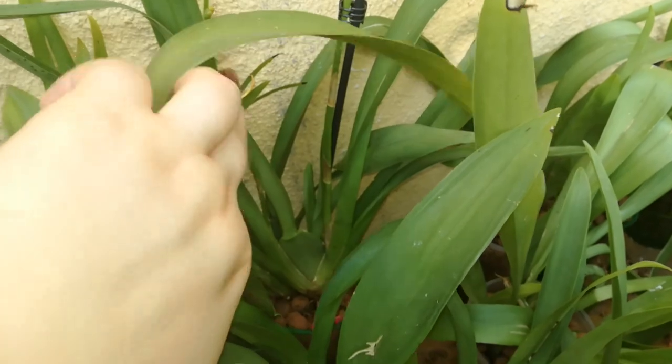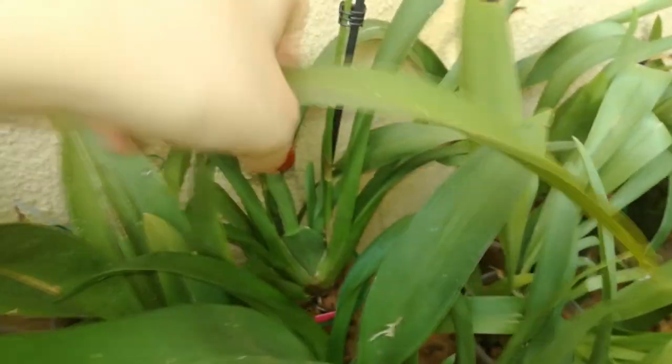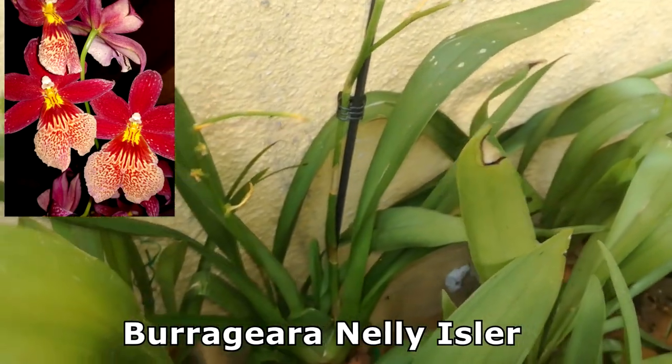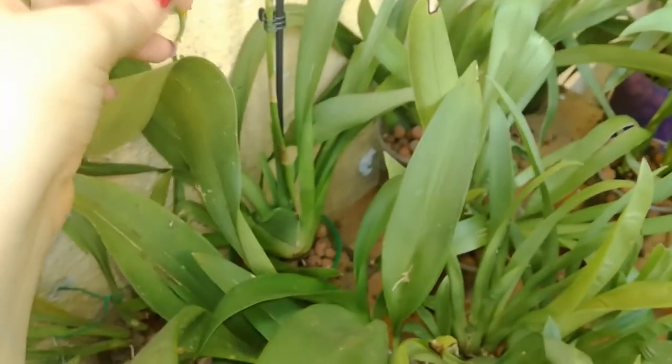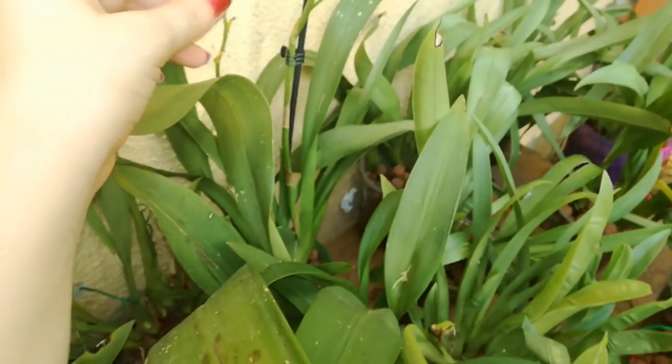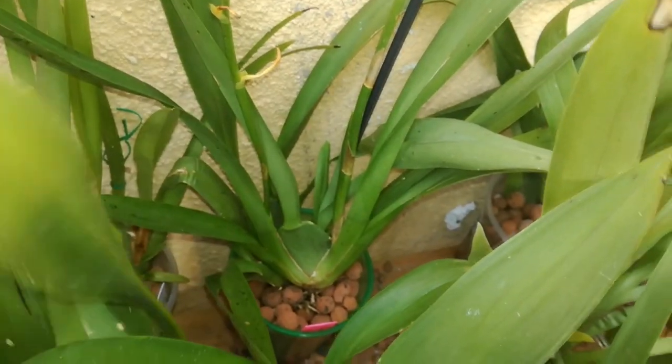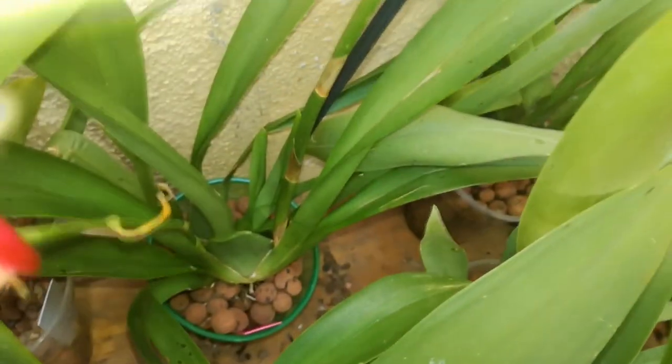Here we have Nelly Eiler, which I recently purchased from Secret Garden when I was in Bucharest. It doesn't have any roots, but I chopped off the buds, and I am leaving it to absorb the energy from the spikes. It has 2 new growths, and I'm pretty sure it will start to grow some roots soon, because they are the proper size for that.